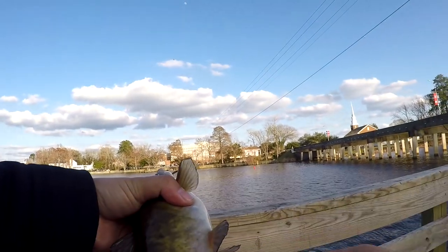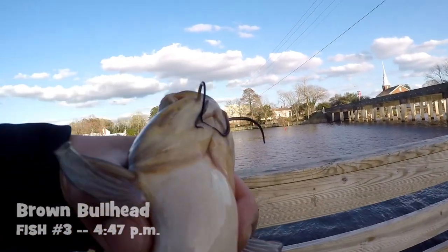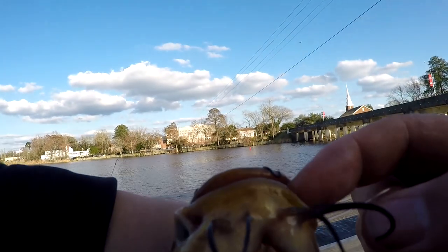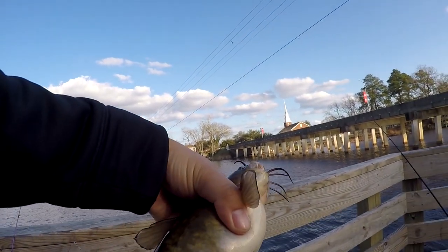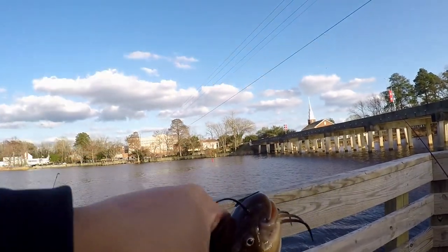Let me see what type of bullhead this is. Another brown. Okay, you can look at the tail here. The barbels, black. I don't know. The mouth is kind of round too, though. The mouth is very round. Is this really a brown or is this a black? Pretty fat too, very fat. Well, we'll take a couple photos. We'll talk about that later.